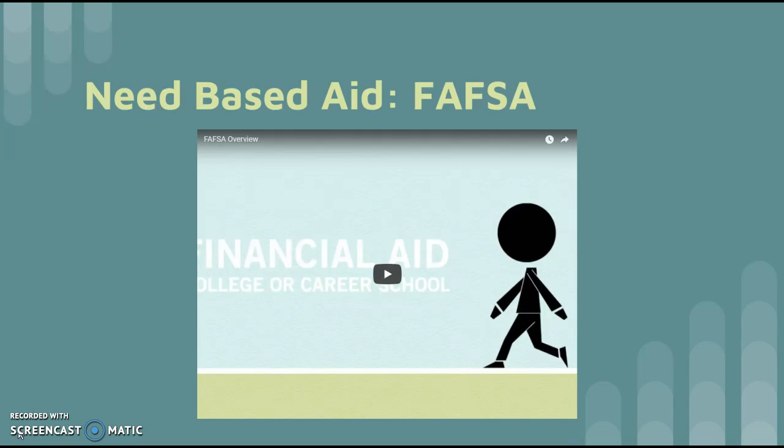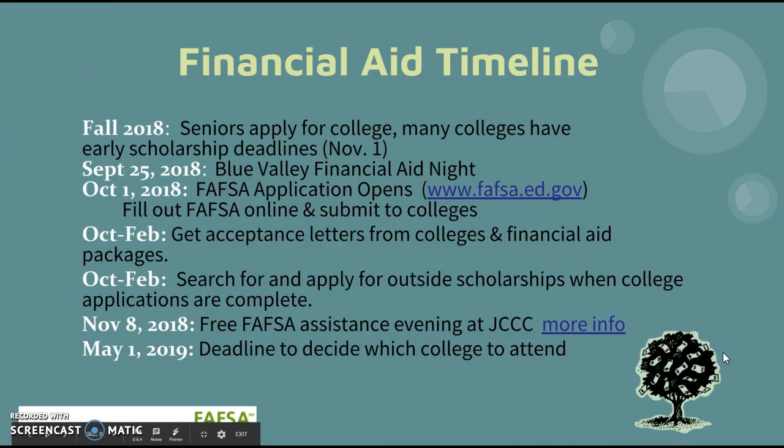Okay, so you've watched the FAFSA video. Now let's talk about the financial aid timeline. This is what your timeline this year is going to look like for senior year. So in the fall, you're going to be applying for your colleges.